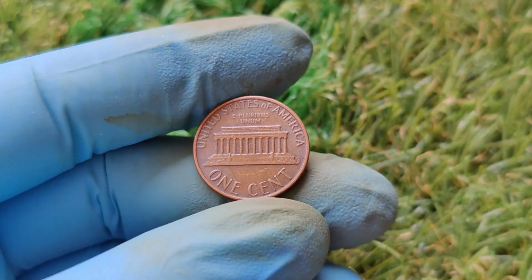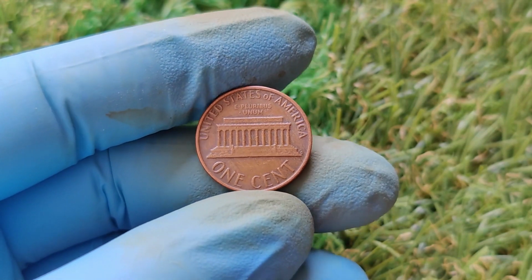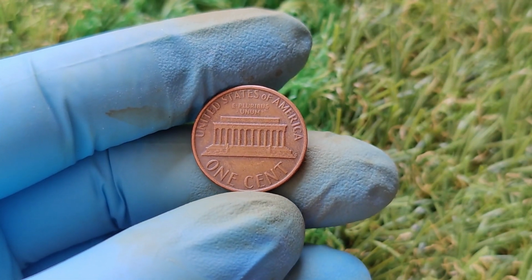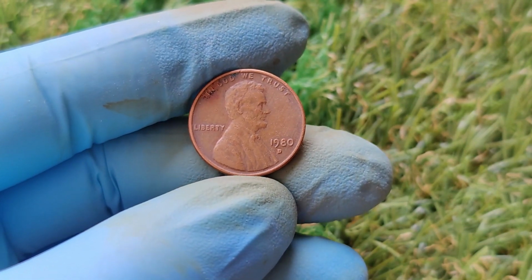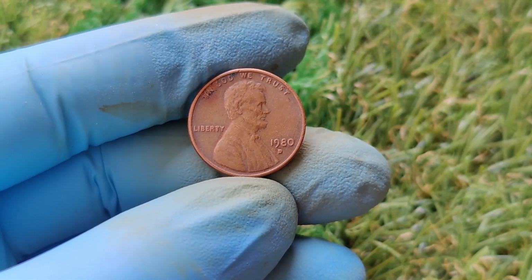You might be wondering, how can you tell if your 1980 D penny is valuable? First, examine it under a good light. Look for luster, meaning that original shiny mint glow. Check for sharp details in Lincoln's hair and beard and the steps on the Lincoln Memorial on the back. The more details you can see without wear, the better. Next, check for any oddities like doubling in the text or the date, or parts of the design missing or shifted.